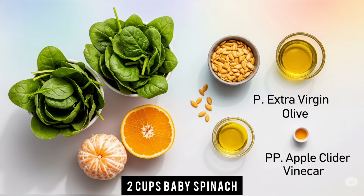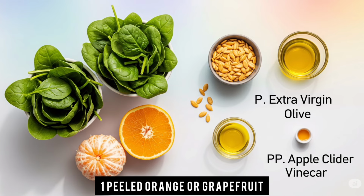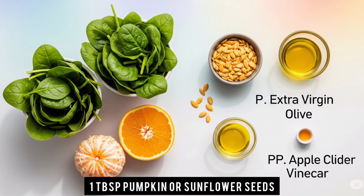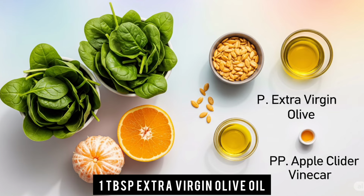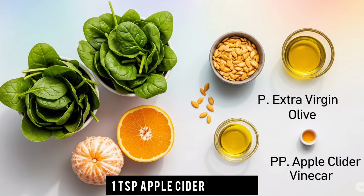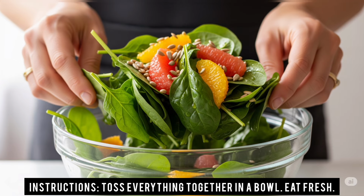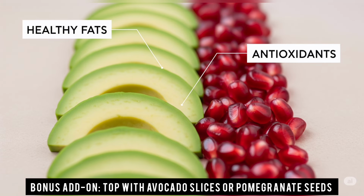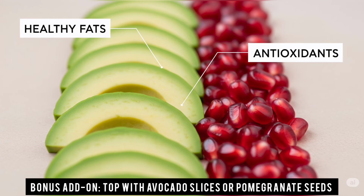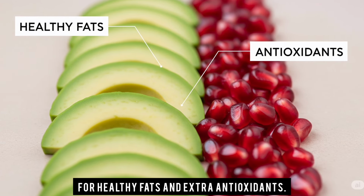Ingredients: 2 cups baby spinach, 1 peeled orange or grapefruit, 1 tablespoon pumpkin or sunflower seeds, 1 tablespoon extra virgin olive oil, 1 teaspoon apple cider vinegar. Instructions: toss everything together in a bowl. Eat fresh. Bonus add-on: top with avocado slices or pomegranate seeds for healthy fats and extra antioxidants.